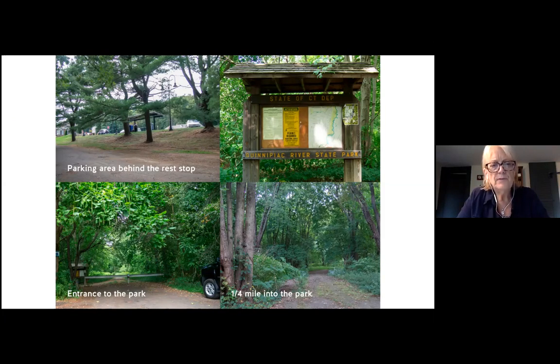So I tried to figure out how to get to it. It turns out that you have to get off at the rest stop between exit 63 and 64, find your way behind the rest stop, and look for this sign that tells you that you're at the Quinnipiac River State Park. This is what the entrance looks like. It's got this barrier across so people can't drive on.